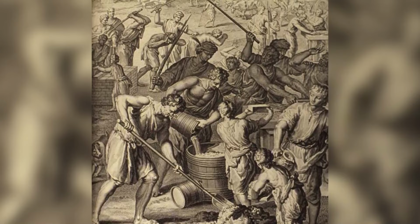Back then, the logic behind using slave labor for these types of jobs was that, quote, free labor should be used in unhealthy places, end quote. Basically, they believed that it was better to have a slave pass away on the job than a free person, because it would impact their business less.